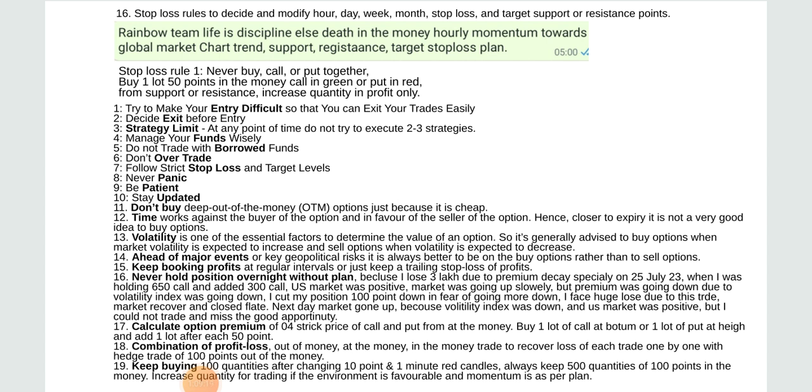Buy one lot 50 points in the money, call in green or put in red from support or resistance, and increase quantity in profit only. 1, try to make your entry difficult so that you can exit your trade easily. 2, decide exit before entry. 3, strategy limit: at any point of time, do not try to execute 2-3 strategies. 4, manage your funds wisely.